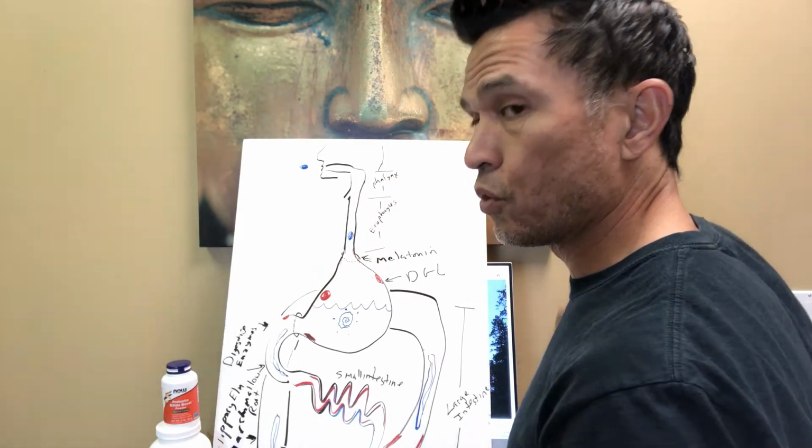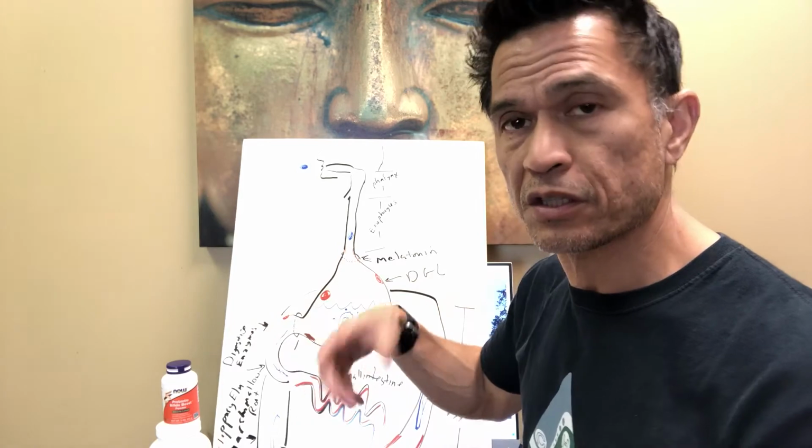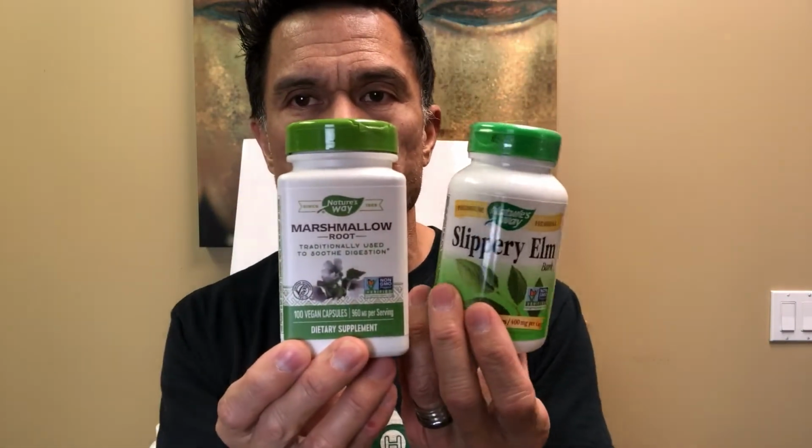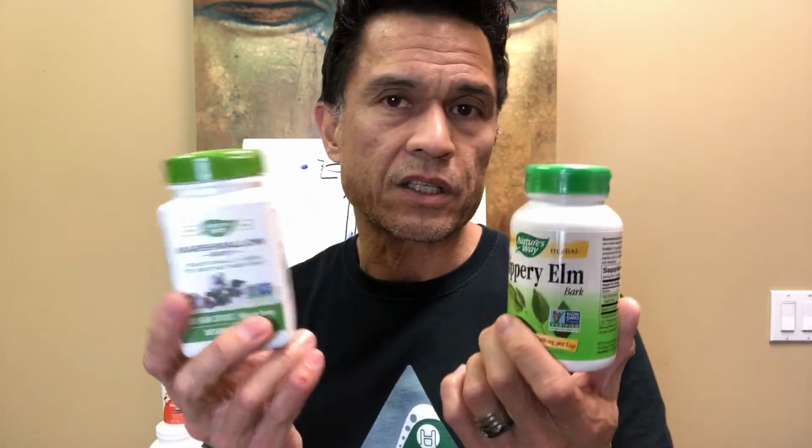If you wanted to get more slippery stuff to coat not only the stomach but the small intestine and the colon, here's my babies. So, slippery elm and marshmallow root. I just bought this for the video. I'm not going to open it in case a patient comes in, or in case I get sick, knock on wood.